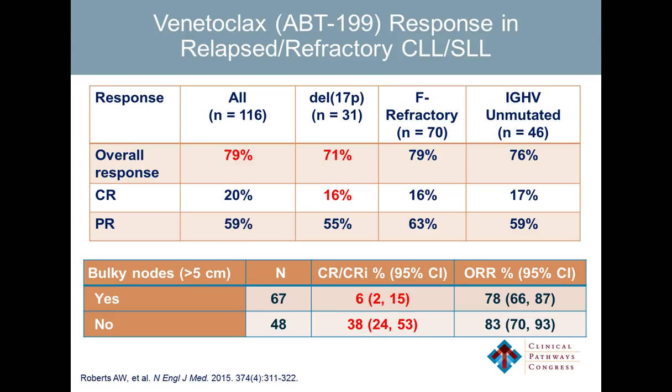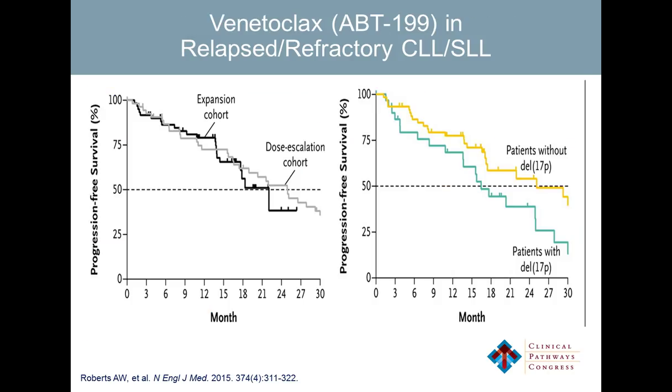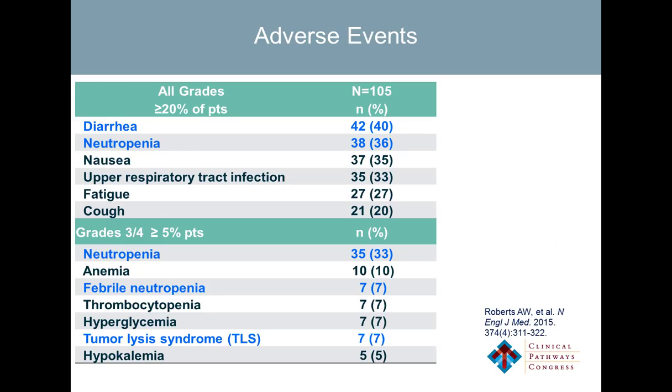And the only group in which it does not work as well are those with bulky lymph nodes, shown at the bottom, whose CR rate was lower. The median PFS in this study was 2 years. It was 16 months in those with 17p deletion. Adverse events include diarrhea and generally manageable neutropenia. The major side effect of venetoclax that causes problems is really the tumor lysis syndrome early on, which led to deaths in the clinical trials.